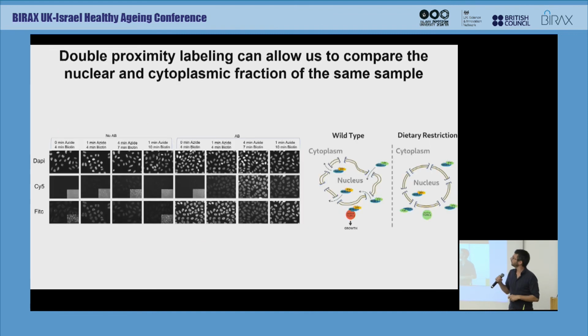And to make it even cooler, this isn't published yet, but we actually have proximity labeling now working with two independent labels. One is azide and the other is biotin. So you can take the same sample, label one organelle with one dye, another organelle with another dye, pull them apart, multiplex them, and run them together on the mass spec.